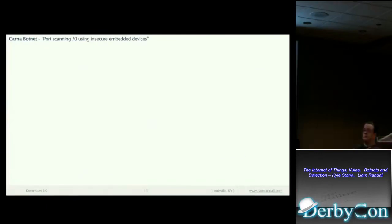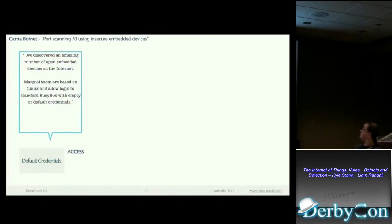If you haven't read about the Carna botnet, the paper they put up is wonderful. I highly suggest you read about it. But let's just read how they describe the worm themselves. The first thing is access. How were they accessing these embedded devices? They note that they discovered an amazing number of open embedded devices on the internet.